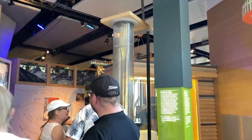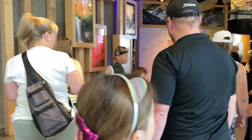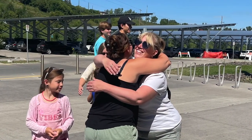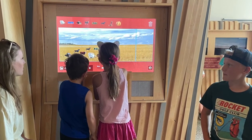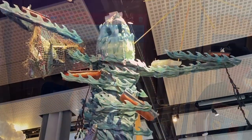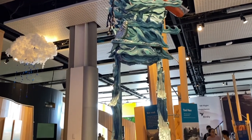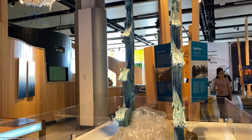We hit up the Science Centre on a super hot day in late July, and our cousins joined us, surprising our kids. I hadn't seen them since before the pandemic, so it was lovely to have them along. We started our tour by checking out the Earth and Sky permanent exhibit, as our passes to the Luminarium weren't until later in the day.